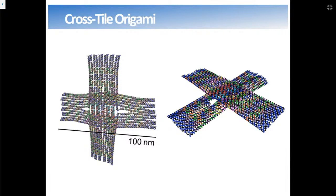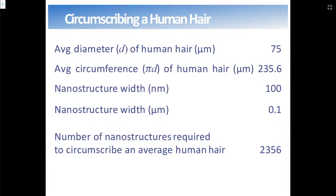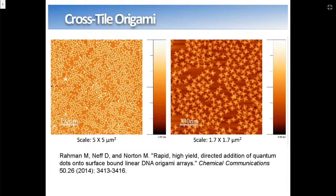Just for fun, recently, for a child's classroom, I did the math for them. How many of those things would it take to circumscribe a human hair? And I thought I would share those numbers with you now, just to appreciate the scale that we're operating on. According to Wikipedia, the source of all truth, the diameter of the average human hair is 75 micrometers. And we see down here that 2,356 of these little cross-tile origamis would be needed to circumscribe something of that size. So, if you're not thinking about the implications of working at the nanoscale every day, it's fun to put it in context, just how small these are and the control that you have at that level because of self-assembly.